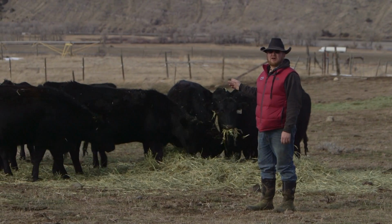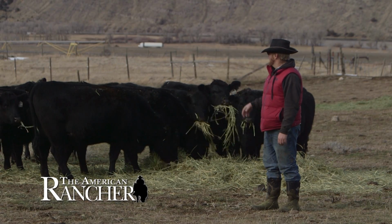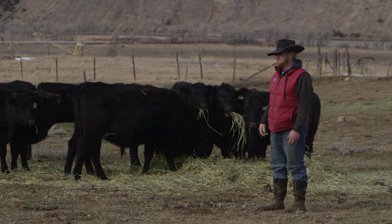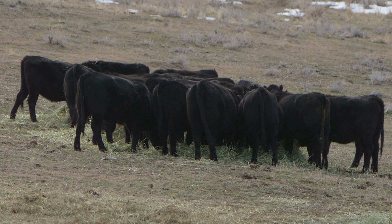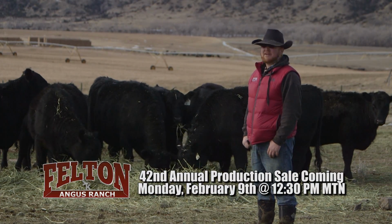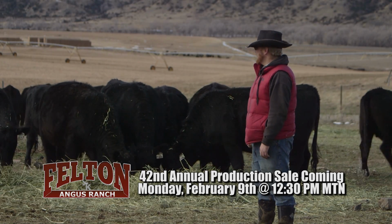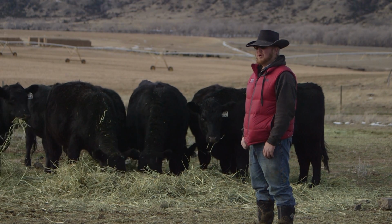These are some of our bred heifers we'll be offering in the Felton Angus Ranch sale on February 9th. As you can see, they're a nice uniform set of bred heifers. We get a lot of repeat buyers on these heifers. They come back every year and buy 10 to 20 of them every year. We just got these bred heifers off pasture 3 days ago. This is basically the first hay I fed them. And they've just basically been eating, as my dad would say, grass and snowballs. So I think they've held their flesh quite well. We're real tickled with them. I think they'll make somebody one whale of a set of cows.